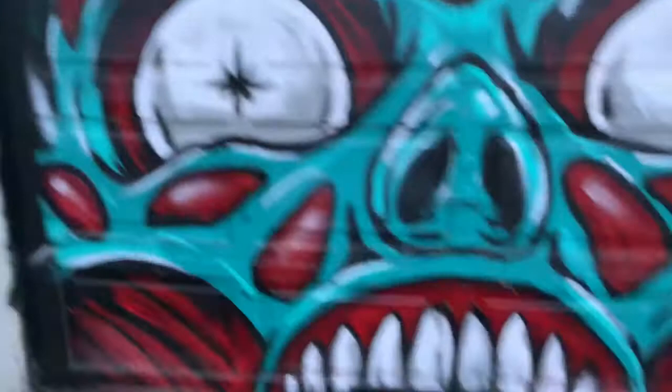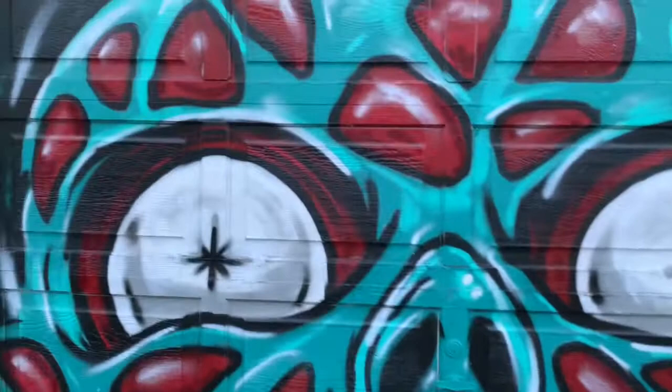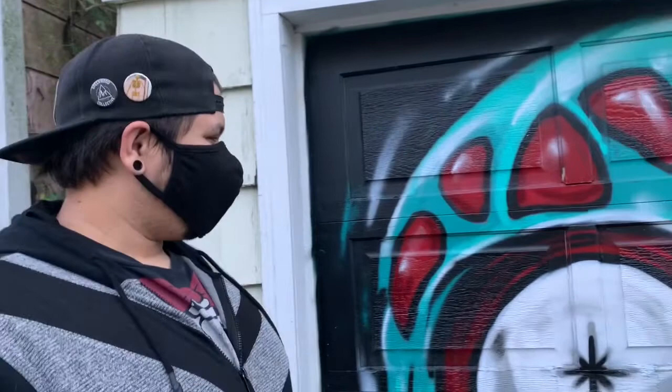It's really neat. I love the mouth and the nose. It's just good, and just all the effects. It's got a rippling effect. It's like a 3D effect.